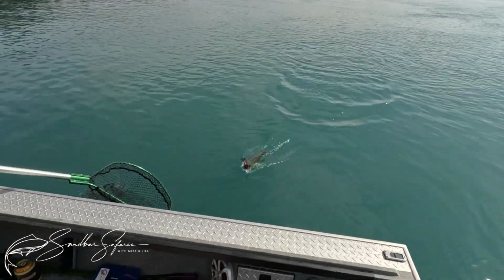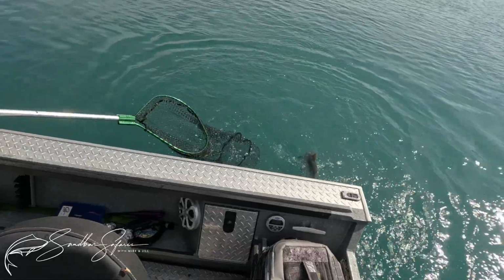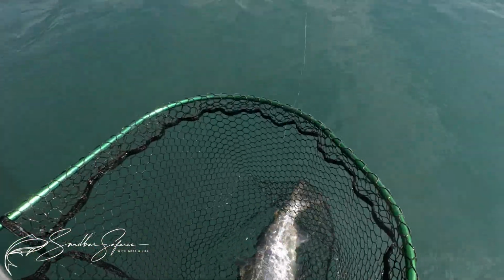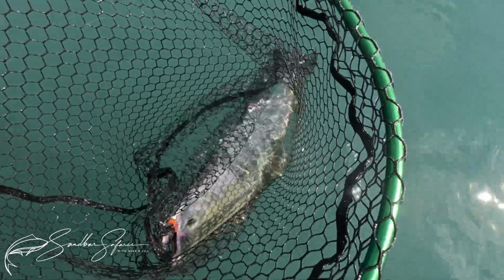There you go. Now steer it towards the net. Steer it towards the net. That's a really silver one. That one just came in the river recently. All right, check this one out. So this is what they look like when they first come in the river. That's a shiny one. He's pretty.